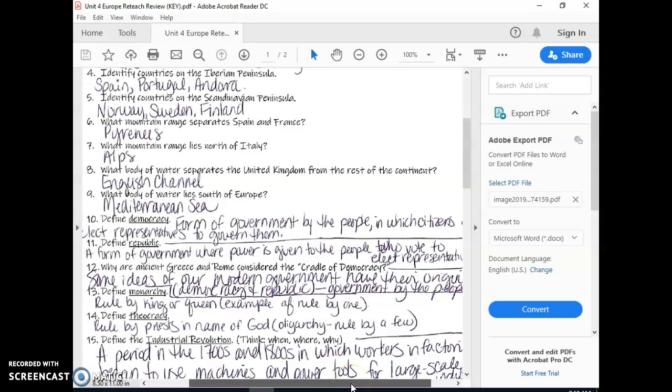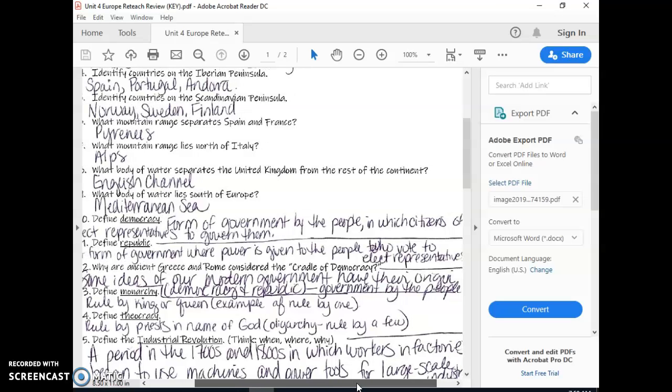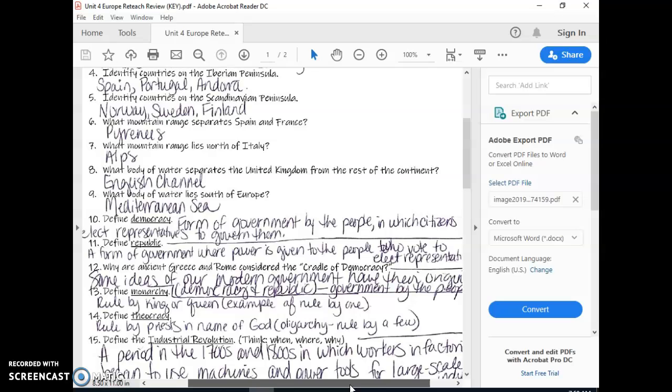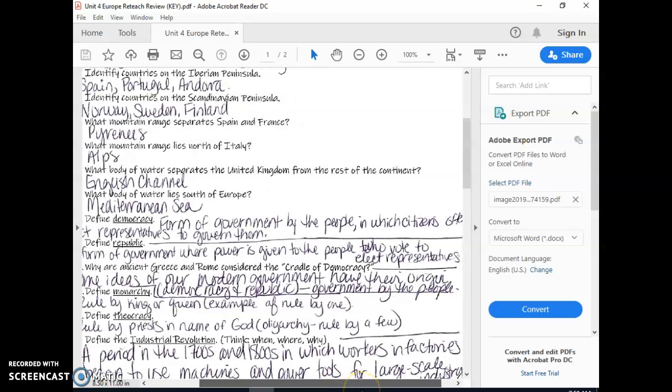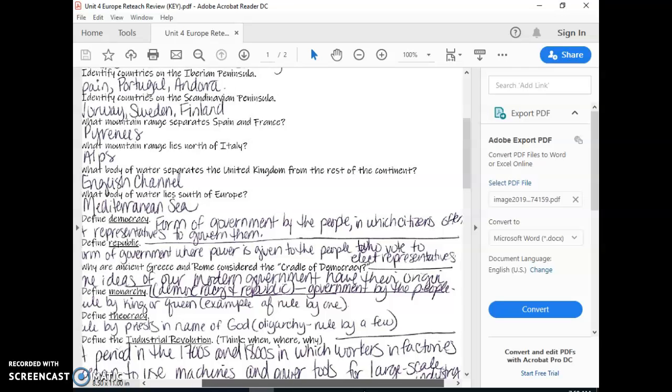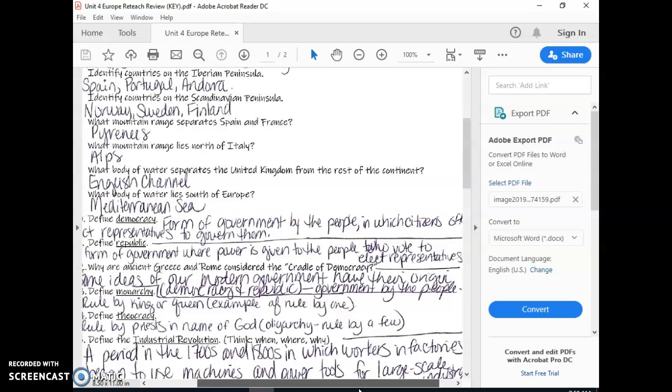Number 12, why are ancient Greece and Rome considered the cradle of democracy? Some of the ideas of our modern government have their origin, meaning democracy, the democratic process, and being a republic, and government by the people, that came straight from Athens and Rome. Check out that page on Cradle of Democracy from your BOK.